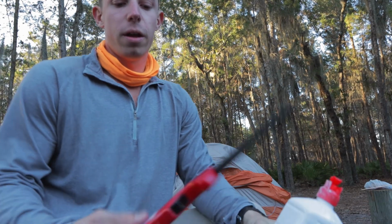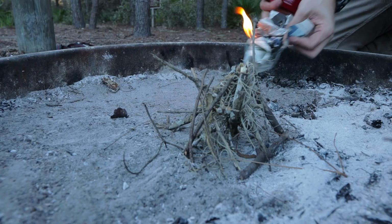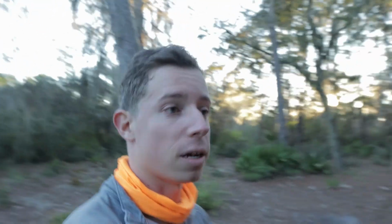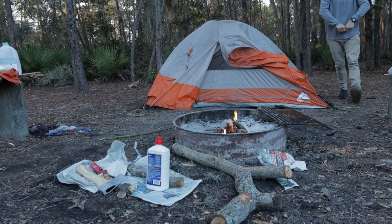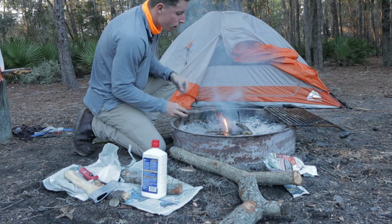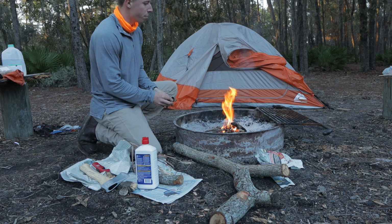So I did bring some lighter fluid. I brought matches, a backup lighter, and then our kind of big light. Fire, baby. Really making our own fire. That was kind of cheating, but being out here by myself, never doing this before, I think it's a good start. We got fire, baby. I gotta say, there's just something so therapeutic about gathering firewood.